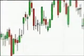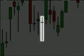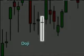Now, how about this? What do you first see when you see a candle like this? Obviously, there's something major going on here. This definitely tells you that something got out of whack for this day. This is known as a doji candle. Dojis are very powerful signals depending on where they occur within the larger trend of the overall chart.